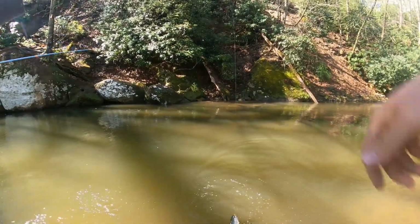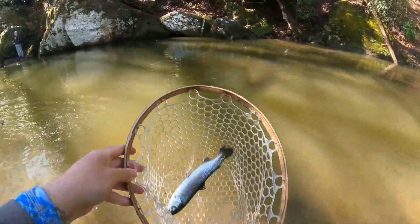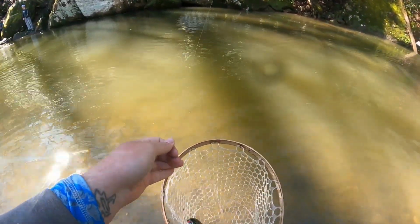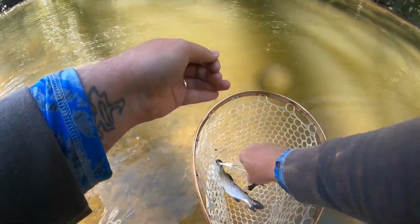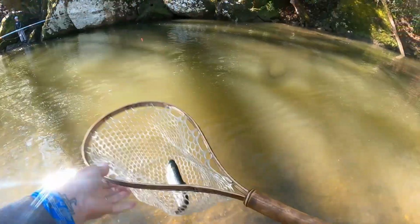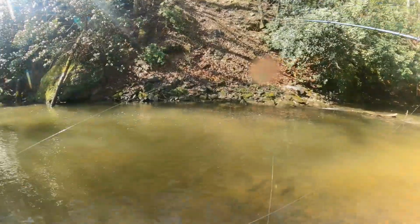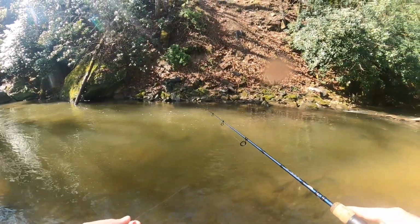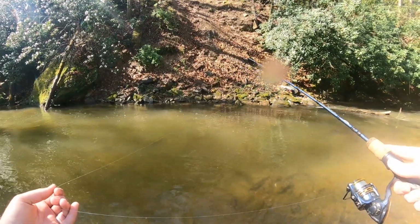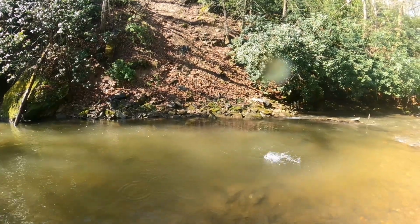There we go. Quick color change and bam, little rainbow on. We'll let him go. There we go, fish on.